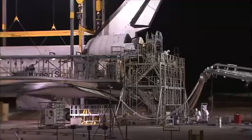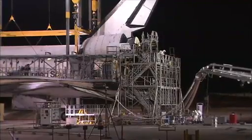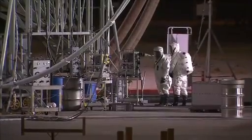They have what they call escape operation, and that's when they do the actual defueling. And the people that are doing the defueling, they have to be in a full suit. It's self-contained, everything has its own air. It looks like the spacewalkers.